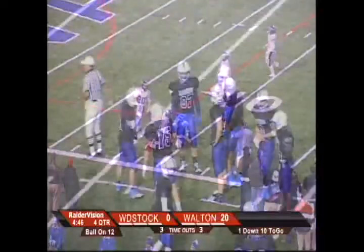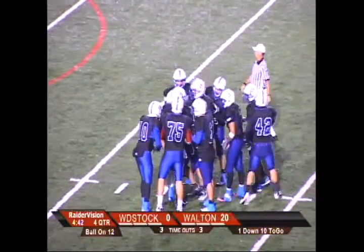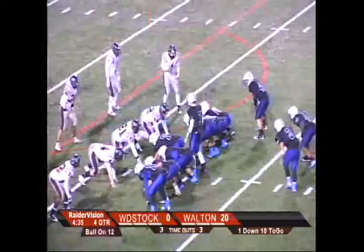Woodstock's offense is one that they wear you down, but they're not a come-from-behind team. And when they were facing 3rd and 6, they did a halfback pass here. They're running options. It's just not one they can come back from.